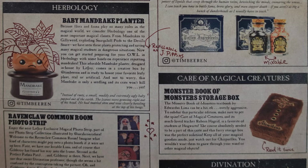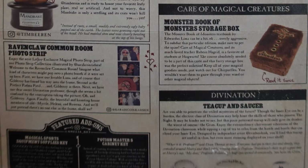Now, you can get started preparing for your OWL in herbology with some hands-on experience repotting mandrakes. This adorable mandrake planner, designed in-house by LitJoy, comes in a creative box by Timberine and is ready to house your favorite leafy plant, real or artificial. And not to worry, this mandrake is only a seedling and its cries won't kill you. Yet.